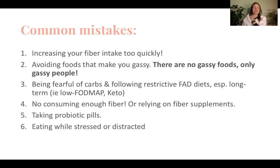But staying on these restrictive diets, also keto for long-term, can be really detrimental to your gut health. They might have short-term gains, keto can help you lose weight really quickly, but for most people, they're not following it in a way that it's supporting their gut health, because if you just get fiber from a supplement, it's not the same as getting it from a diversity of plant foods. So really be careful about following any of these bad diets long term.